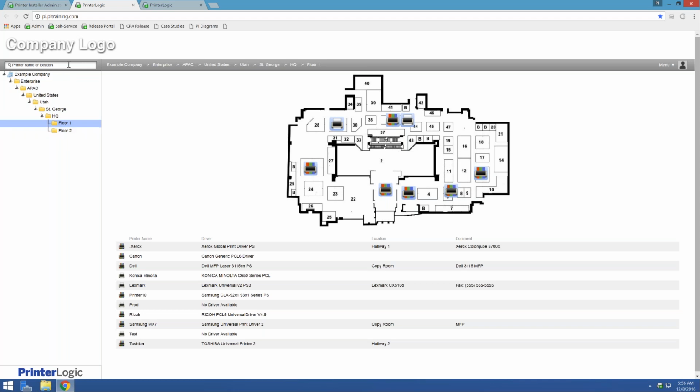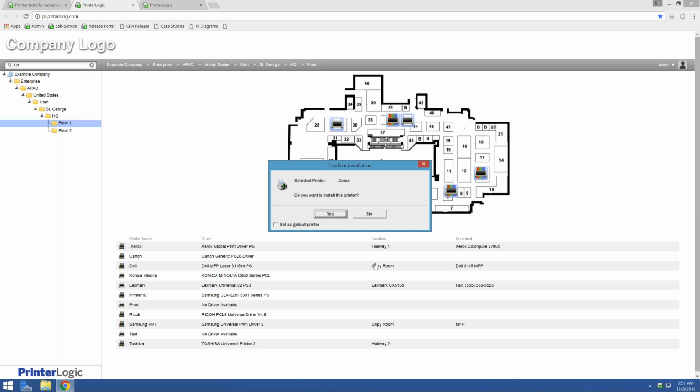Now, last but not least, on the self-service portal page, users can quickly discover a printer, not knowing where it's located. If they know they need that new Xerox printer, they can type in its name, its location information, or comment information, and the web page will take them directly to that print queue, allowing them to install it on their own.